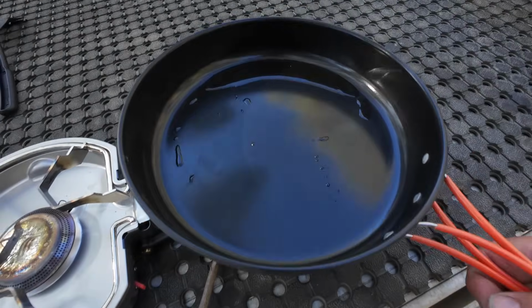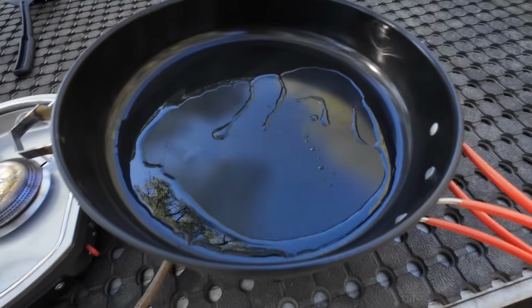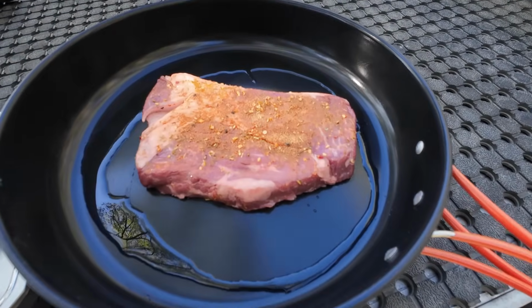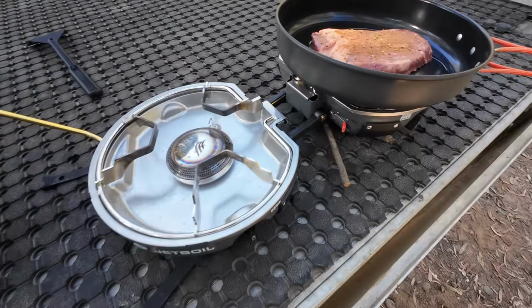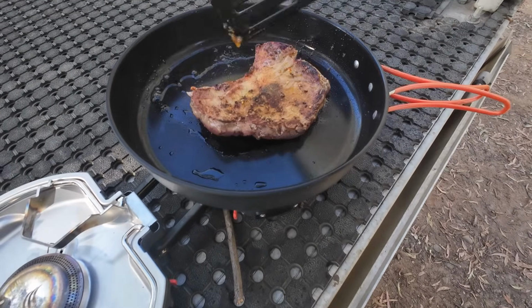I put a bit of oil in here. I don't really need to, but I put it there more than anything just to tell me whether the pan is flat. It's like my spirit level. Throw the steak in. Beautiful. Looking good.